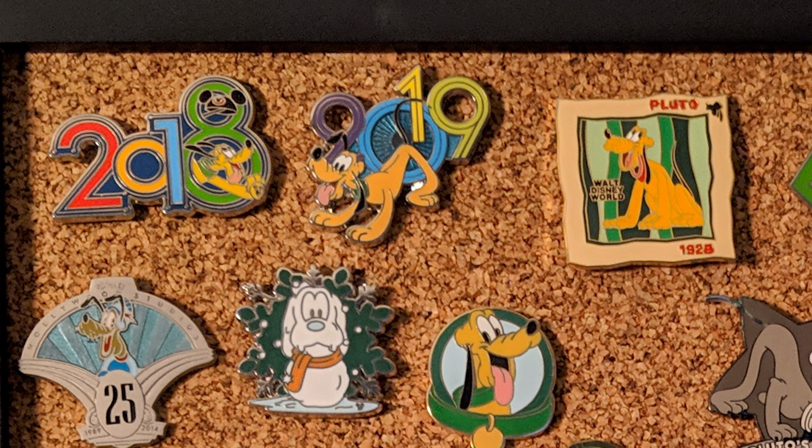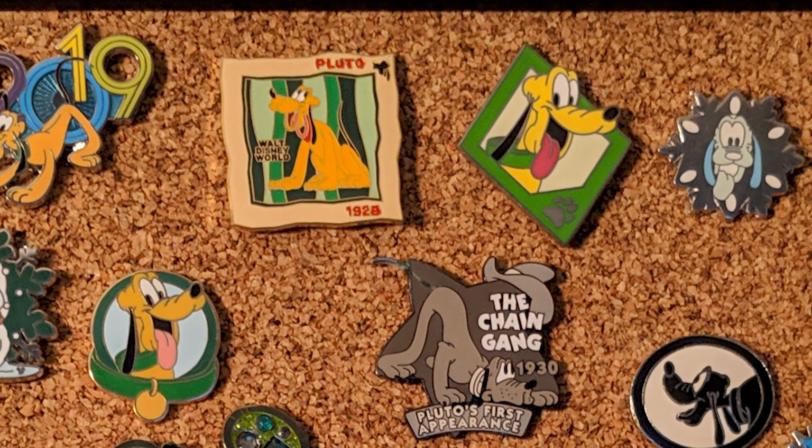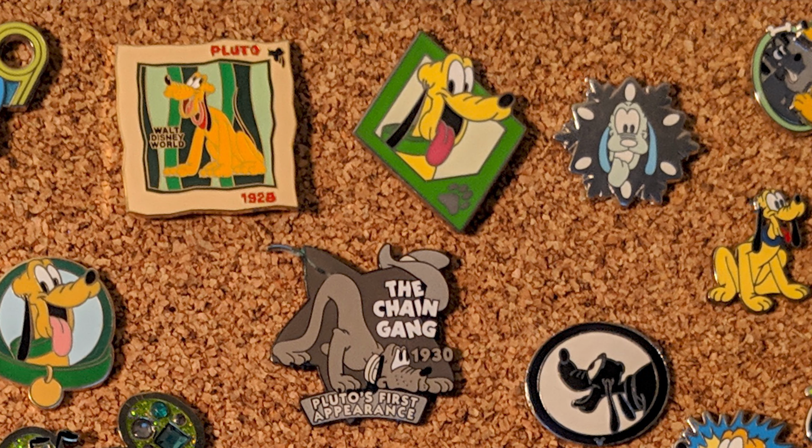But let's start up in the top left-hand corner. We've got some that came from booster packs over the years. So the 2018, 2019 pins going right across the top there. The top one here is the Pluto. I think it just has his birth date on it, doesn't it? I can't read from here, 1928.